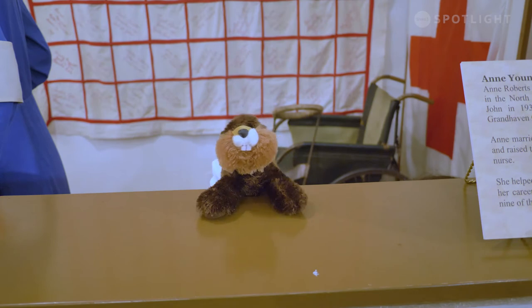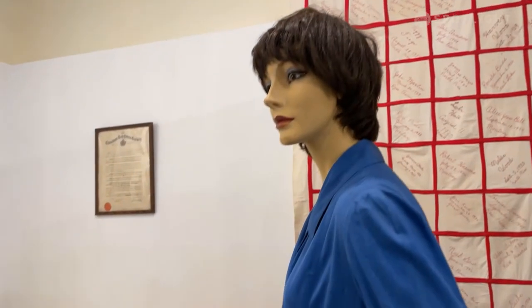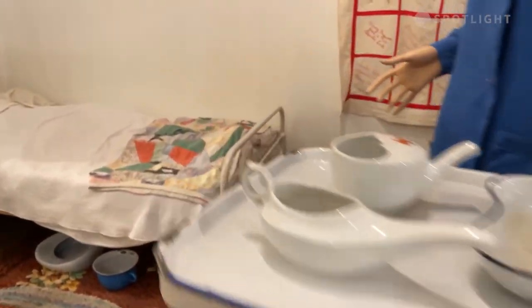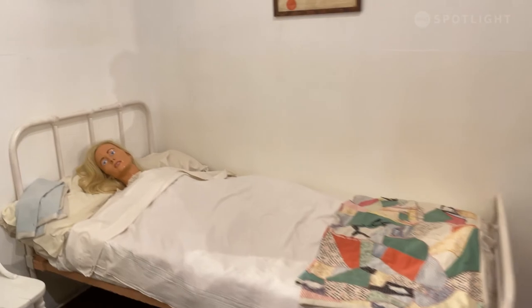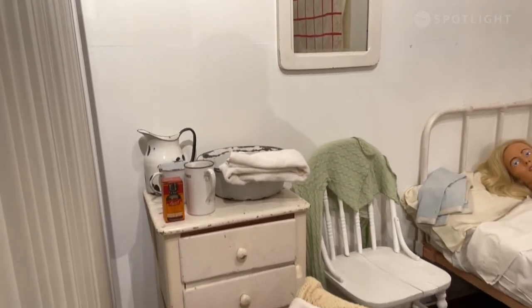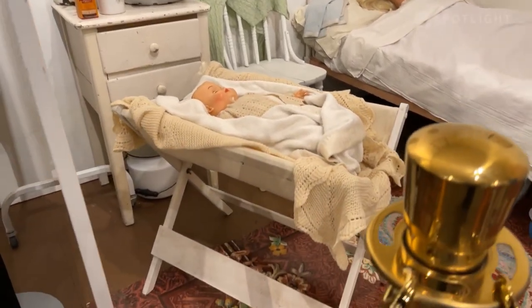Welcome to the Grand Haven Outpost Hospital. This was our first hospital back in 1930. We got our first nurse, Ann Roberts Young, and she delivered 300 to 400 babies throughout her career. She traveled in weather as cold as minus 70 in a sleigh to assist with births, or people could come here to the Outpost Hospital and have their babies.